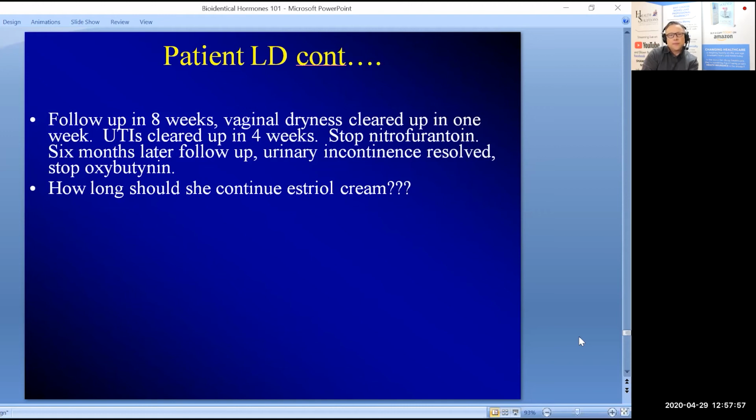And here's what I tell them. How long would that doctor prescribe the nitrofurantoin? How long would that doctor prescribe the oxybutynin? For the rest of their lives. So why shouldn't we give them estradiol vaginal cream for the rest of their lives? Carl, do you have any comments there?